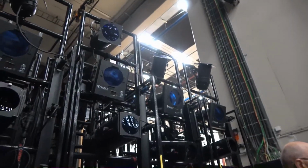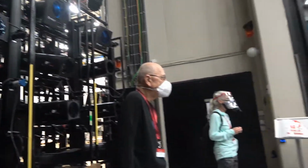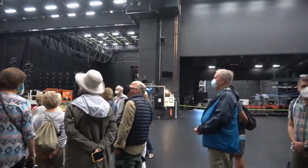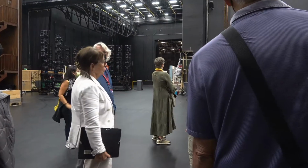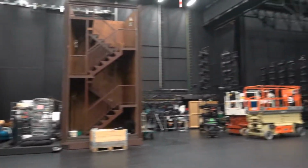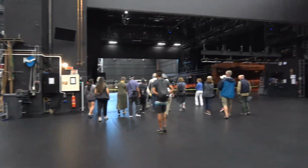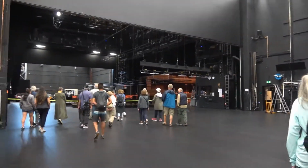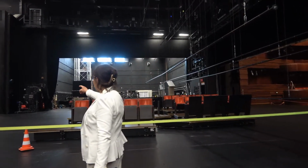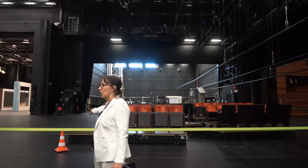Look at all this. What do you see here? This is the stage area, one of the biggest you can experience in the world. You can move it a bit closer, of course. This is backstage of any opera. This is nice. Look at this. So, what do we see here now? We see a revolving stage.